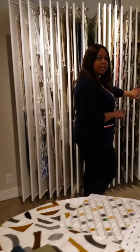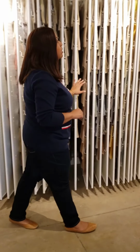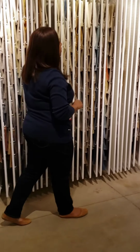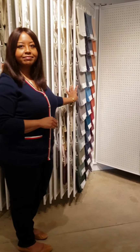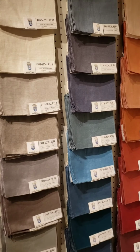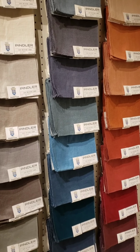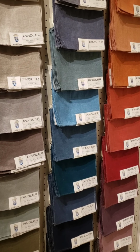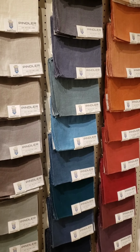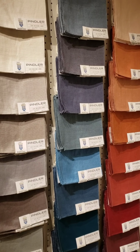As we come towards the end, we have our cotton and cotton blends, and a very popular category, our linen and linen blends. Pindler has an easy self-service wing system. Each color has multiple samples available, so you just take one off and we'll check it out for you. Nice, easy, and efficient.